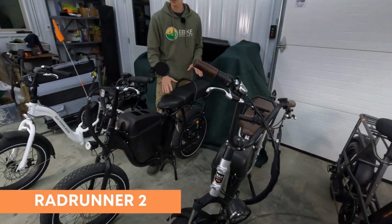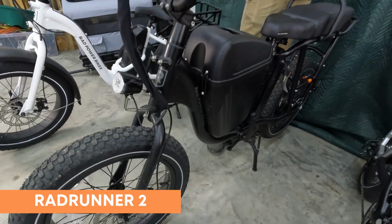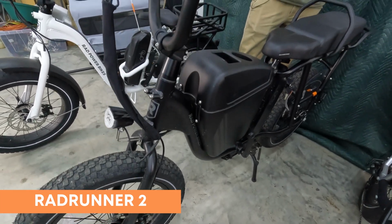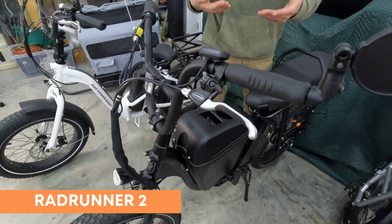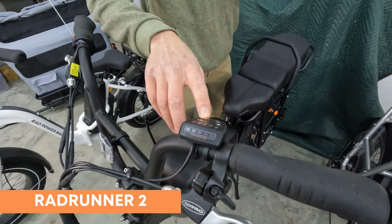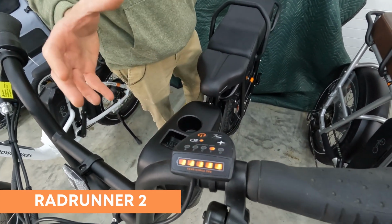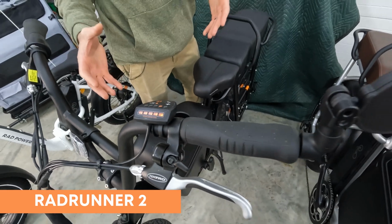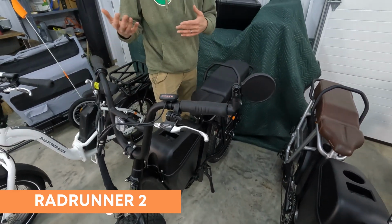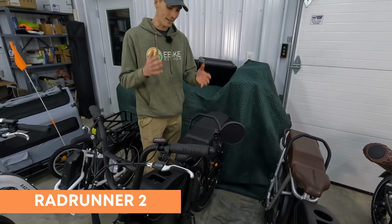This is the RadRunner 2. Keep in mind, again, it doesn't come with a lot of these accessories. This is an entry-level electric bike, the most entry-level one from Rad Power Bikes. You can see that this is one of the models that has an LED display, not to be confused with an LCD display. So very simple, you don't get miles per hour. But one of the nice things is you still get a lot of the great features that make the RadRunner a cool bike. And let's talk about that.